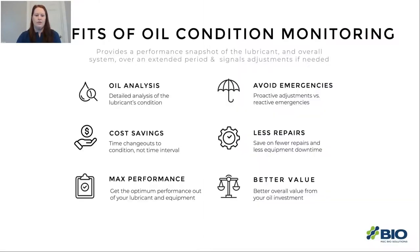So what are some benefits of using an oil conditioning or oil analysis program? Condition monitoring provides a snapshot of what the lubricant looks like and can signal if adjustments need to be made. It will give a detailed analysis of the performance of a lubricant. So what's the viscosity look like? Some of the details on oxidation or breakdown of fluid, if there's any wear, and many other things.